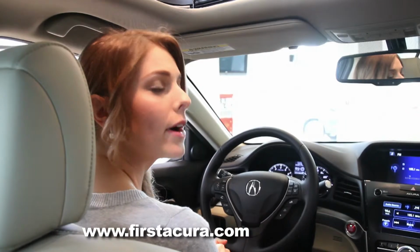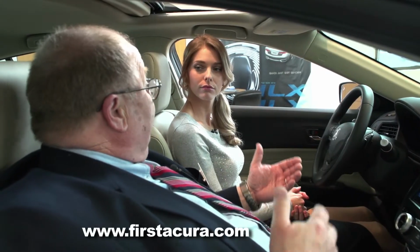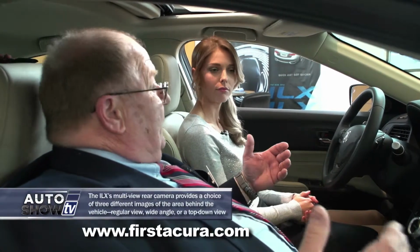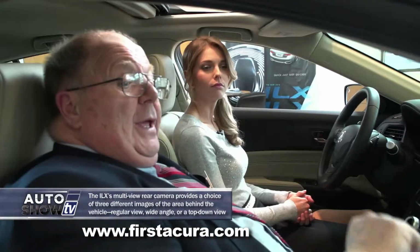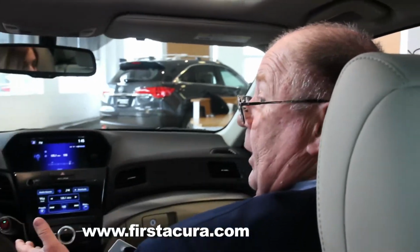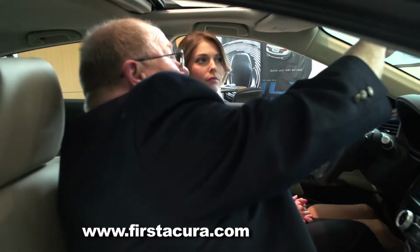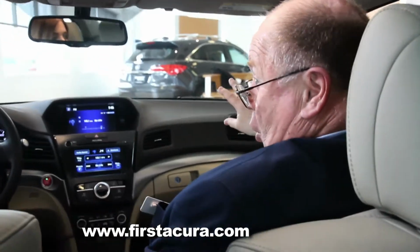So Bob, tell me more about the Acura Watch. Well, Acura Watch is a whole series of technology features designed to assist the driver. They consist of, first of all, a blind spot warning system. We have an indicator in the outside mirror. When a car comes into the blind spot, the driver is alerted. Another one is lane departure warning. There's a camera that sits up behind the rearview mirror. That camera looks forward all the time.